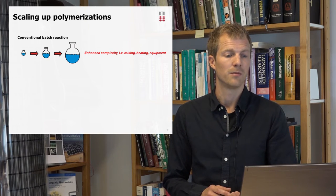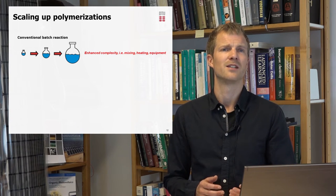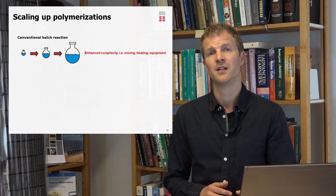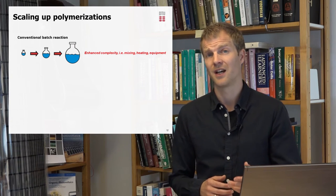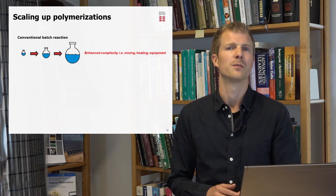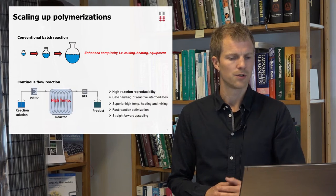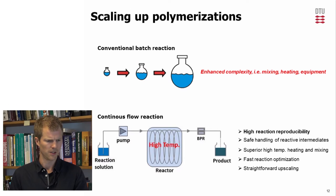When you're scaling up a batch synthesis, a lot of different parameters can change dramatically in terms of mixing, heating and equipment. So normally you have to optimize the reaction conditions on the large scale, which is time consuming and requires a lot of material. Instead, we tried to explore the continuous flow reaction, which is illustrated here in the left corner.